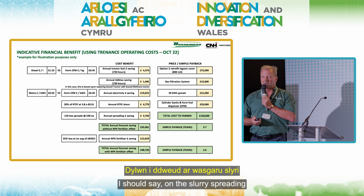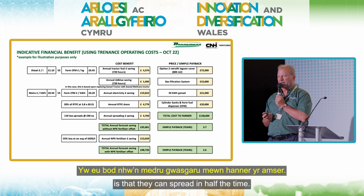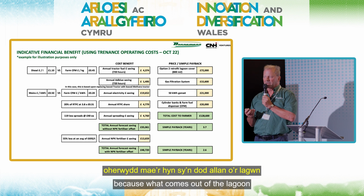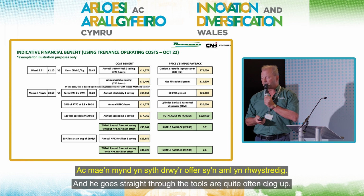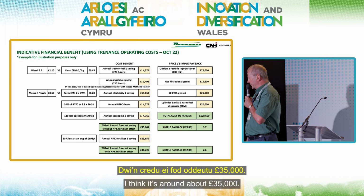I should say on the slurry spreading, they're now using dribble bars and trailing shoes, and what the contractors are saying is that they can spread in half the time. So not only are they saving on the volume, they're spreading faster, because what comes out of the lagoon is basically very runny water, a bit like baby bio, and it goes straight through all the tools that quite often clog up. So there are huge savings in the spreading as well as the volume. Looking at a saving from this particular instance, I think it's around £35,000.